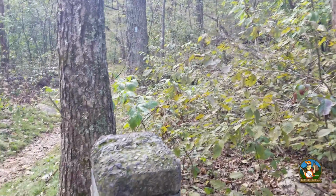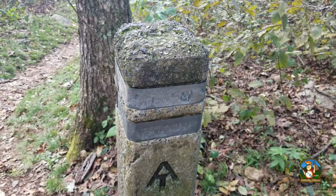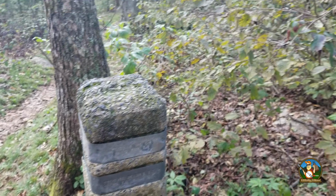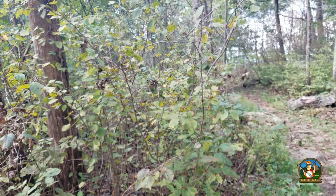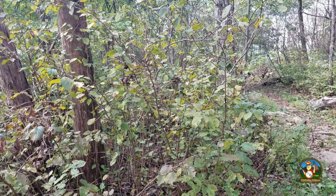We got 0.7 over to the shelter, flat ridge walk. Might not even go that far, might camp at that overlook, depending on if it's occupied. Anyway, getting close to the end of a beautiful day.